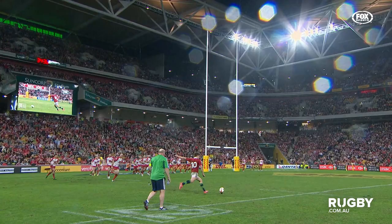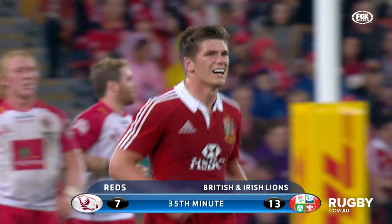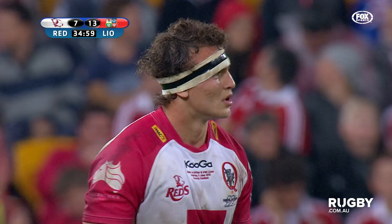It's over again from Farrell. So it is 13 points to 7, the Lions over Queensland at Suncorp Stadium. That's a big blow just before half-time, 5 minutes before half-time. The Reds have had the pace of this game well and truly up to fifth gear, but the Lions have hung in there. Jake Schatz will be disappointed with that effort.